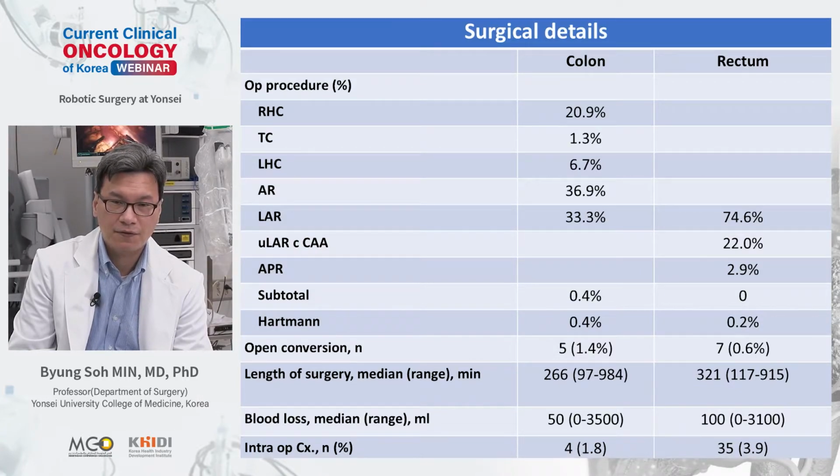And the length of the surgery, the operation time, explained as the skin-to-skin time, is around 4 hours in each surgery. Blood loss is acceptable, and the intraoperative complication rate is very acceptable.